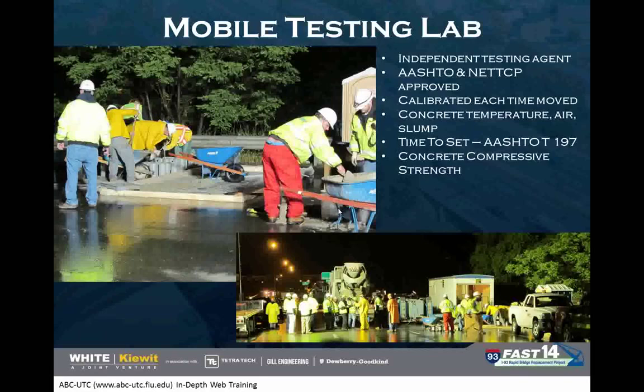So we had an independent testing lab there during the weekend, that would move in on a Friday night. It would be calibrated each time we moved it. It was self-sufficient to be able to give the compression tests and all the other tests required to get approval on site to be able to put traffic on the concrete. We had it done by an independent testing agent that was AASHTO and NETSIP approved.